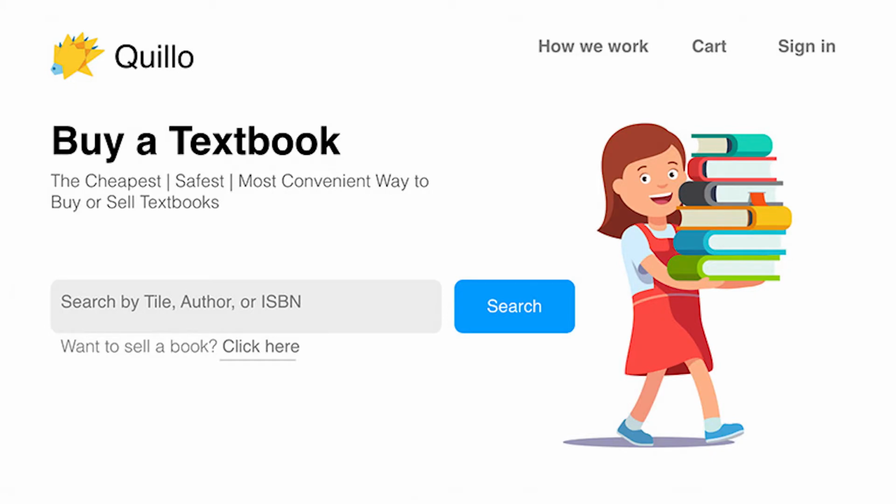The first app is Quillo. Quillo is great because it's all about textbooks. You get to university, you're so excited, all these new courses, and then a textbook costs over 1,000 Rand. It is crazy. With Quillo, you can buy and sell secondhand textbooks, which just solves so many issues. And the best thing about Quillo is that you can get up to 70% off of that original textbook price. Saving your time, saving your money, Quillo.